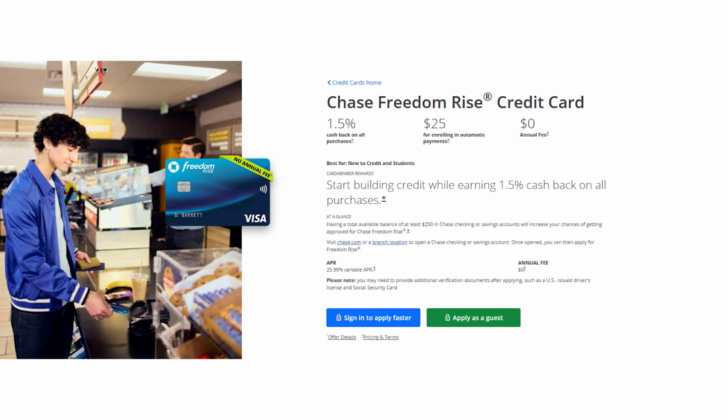Normally, if you have no credit history, you have to open up a card that has no benefits, and this is the way of the bank protecting themselves potentially from someone defaulting on one of their cards. In addition to that, this card also has a $25 bonus on it when you set up your automatic payments.